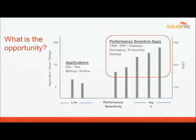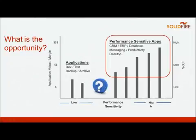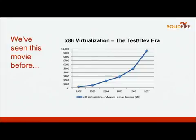Currently, there's quite a bit of success in the marketplace with applications running in dev and test, backup and archive, but there really is a gap when it comes to high performance business production level applications. And so why do we think this? Well, we used history as a way to guide us here.